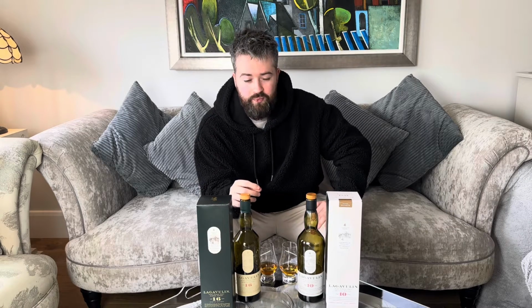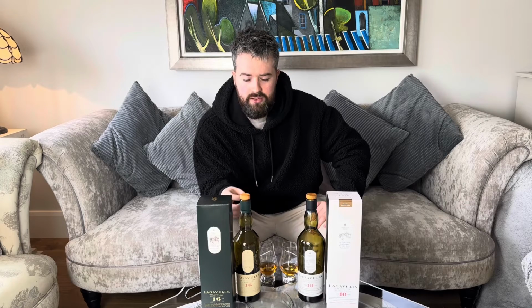Very different experience on the 16. Very different. Really interesting. The 16 follows the nose a little bit closer than the 10 does. You're not getting the prickly nature of the wood, that spicy nature. You're picking up more sweetness than I got on the 10-year as well. And that iodine, kelp, seaweed note is far less. So the 16 for me is less medicinal than the 10-year.